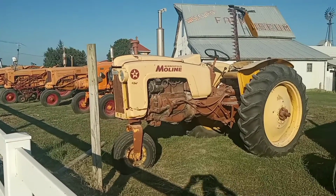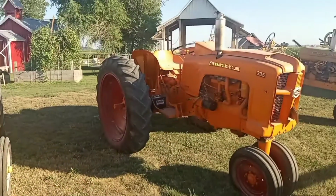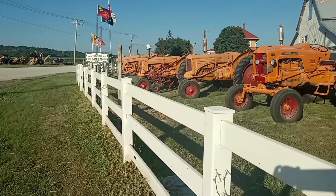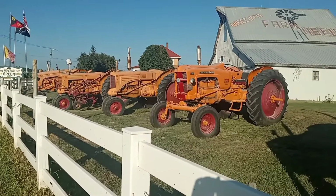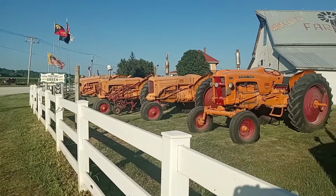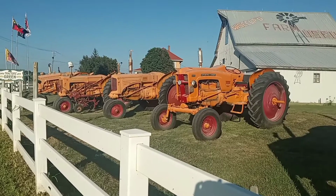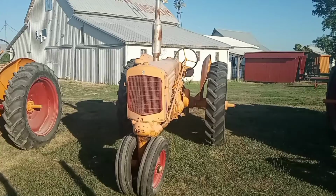Anyways, yeah, I find this stuff very interesting, these old tractors. There's an old church. I love that white fence right in front of these tractors. That is good scenery. It's not made out of wood that's painted, it's plastic, but it's got that white fence look. Very American. This one looks old.